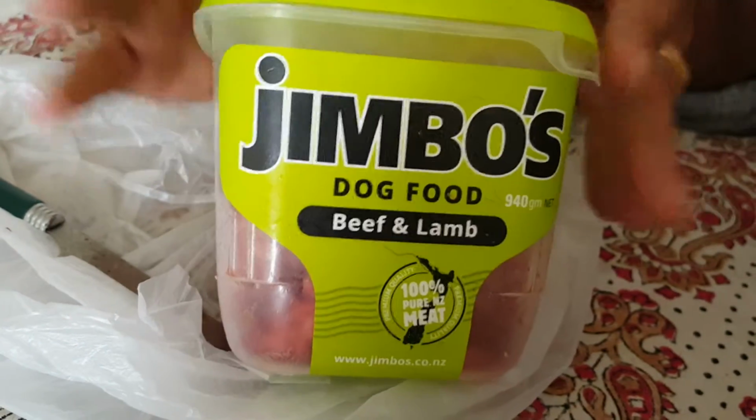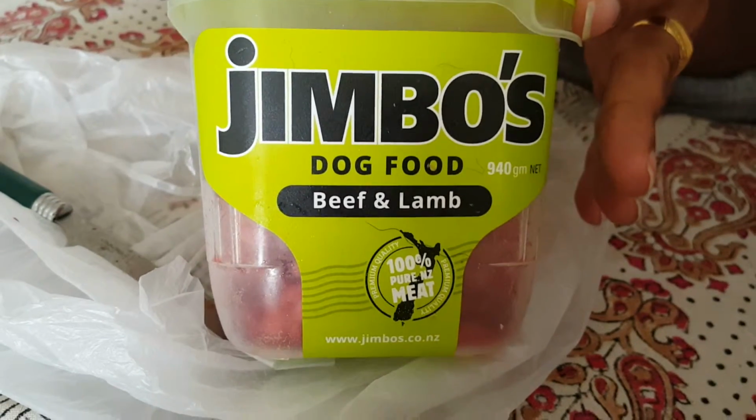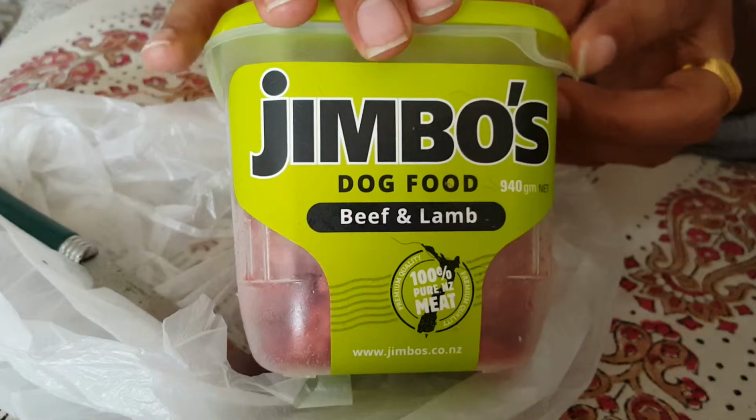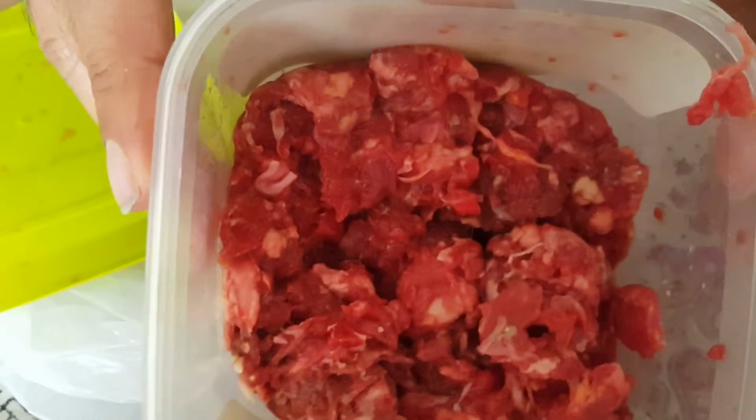Talking about the raw food, this is what we give to him, and this is one of the best that we have found in the market. Jimbo's, made in New Zealand. They do claim that it's 100% meat. So we will open the already open box, and you can have a look.